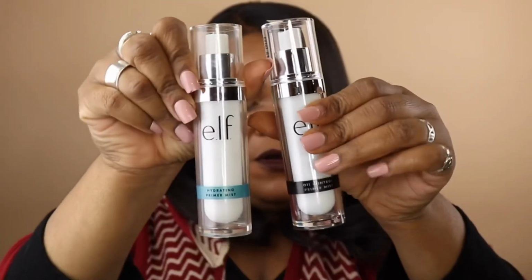That's all from Ulta, and that was all from Juvia's place. Let's go ahead and get into Walmart. So from Walmart, let's start with the things that I got from e.l.f. e.l.f. has some primer mist. They have one that's hydrating, and they have another that is an oil control.